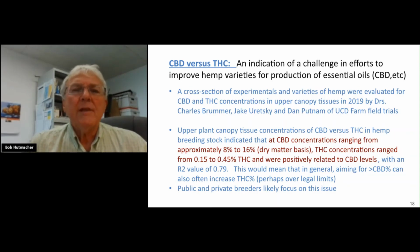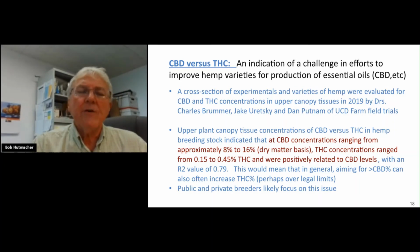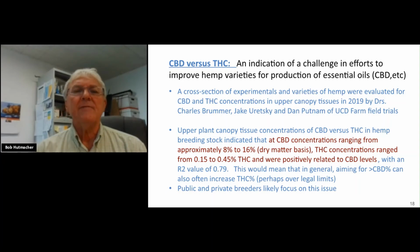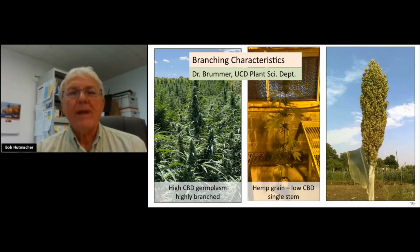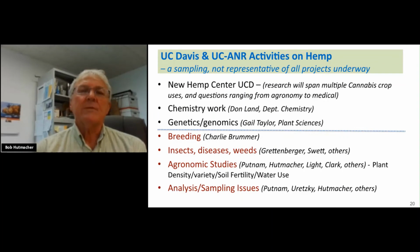CBD versus THC, one of the things here, I'll just make it very brief, is some work was done by Charlie Brummer, Jake Uretsky, and Dan Putnam last year, and they found that in a lot of the different varieties that they were looking at in terms of breeding stock, there was a sort of a link, essentially a positive relationship between CBD concentration in the harvestable part of the plant and THC. So one of the things you have to be careful of is when you're breeding, if you're going for higher CBD concentrations, you have to also be looking at THC very closely to make sure you're not jumping past those regulatory limits. So again, branching characteristics, one of the things they're looking at, branching for hemp and grain type of production, and again, the characteristics of the colas.